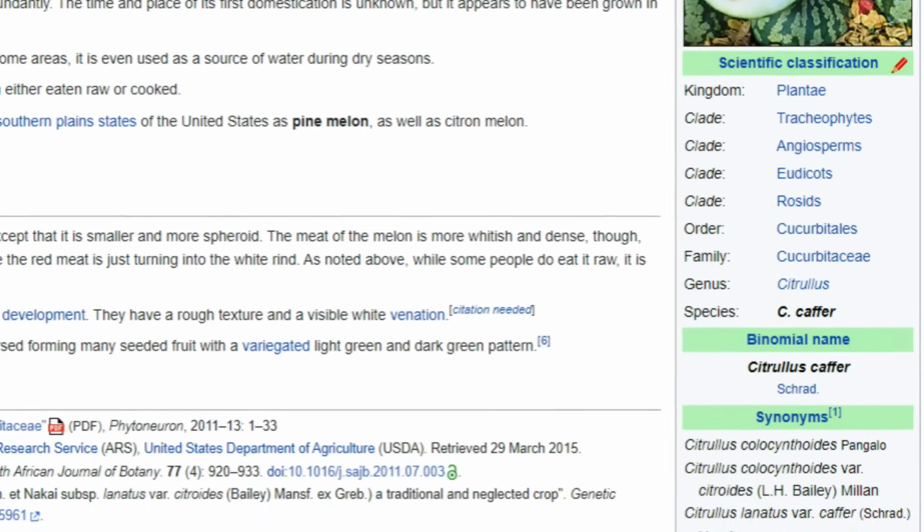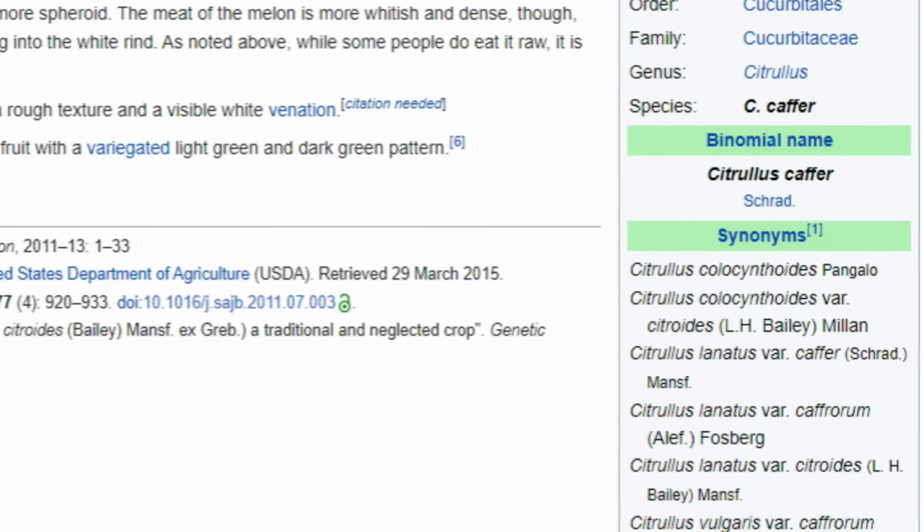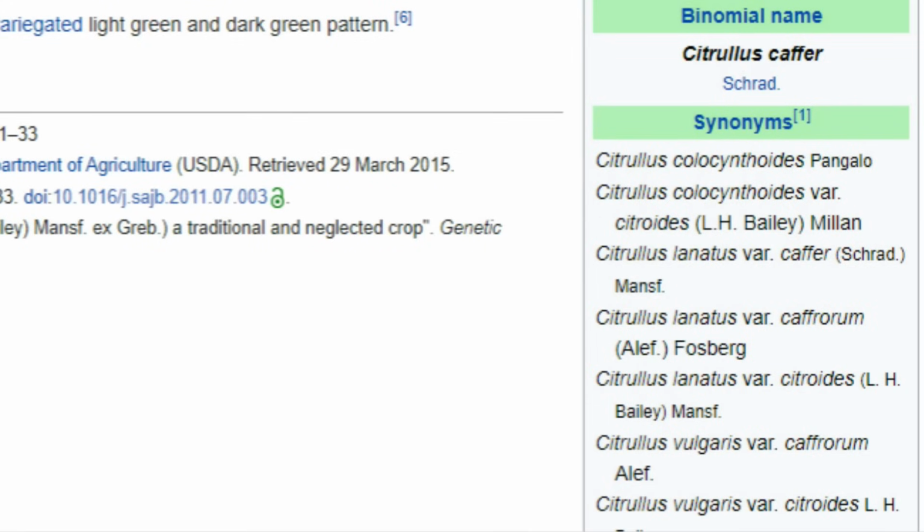The taxonomy of this fruit, you know, like the species, variety, subspecies, genus, that sort of deal, is really confusing. Sometimes it is considered to be its own species. Other times it is considered to be in the same species as regular watermelon that you get from the supermarket, but a different variety.